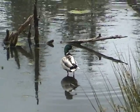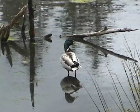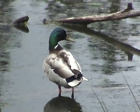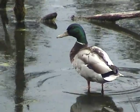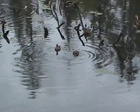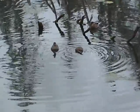Back to the duck. There's lots of baby ducks here, too. I don't know if I got any of the baby ducks or not. Those aren't the ones I'm thinking of. I mean, there's really small baby ducks.